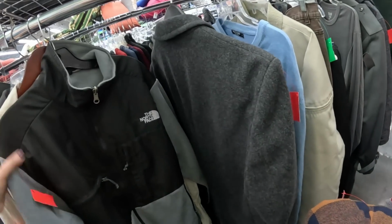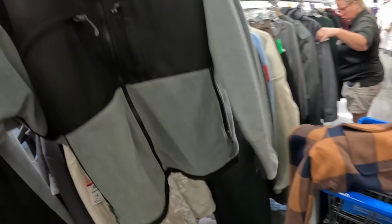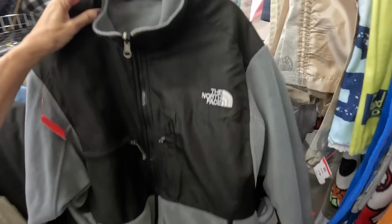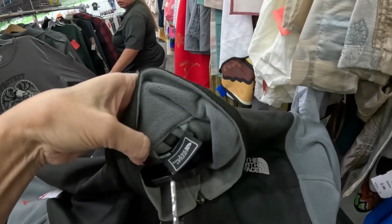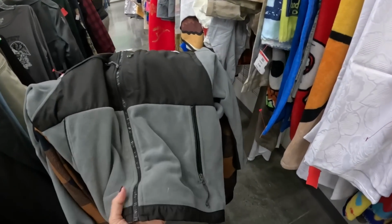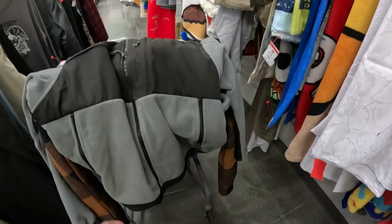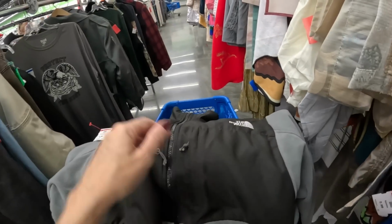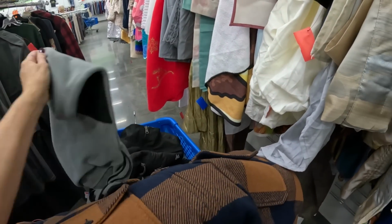Old Navy. Oh, North Face. Let's see the price. Okay, $9.99. That is not bad. This is a zip fleece, nice and warm. Let's see what size it is. It is a size medium. Just checking if it has any big flaws. It looks pretty good. I'm going to go ahead and take that one. Let me put this one in the cart to remind myself that I have to look this up.